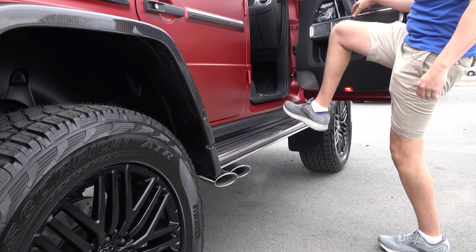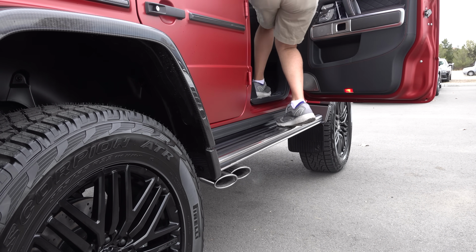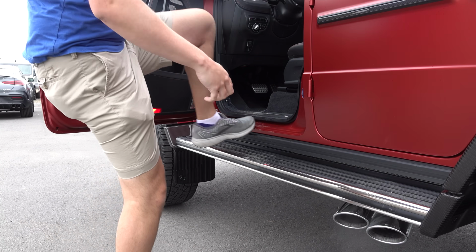But anyway, next we move inside the 4x4 squared, and I will say the interior is very similar to a standard G-Wagon, although you have a huge step up to get in here. As you can see, you really make use of the running boards because it's so high up that there's really no other way to easily climb in.